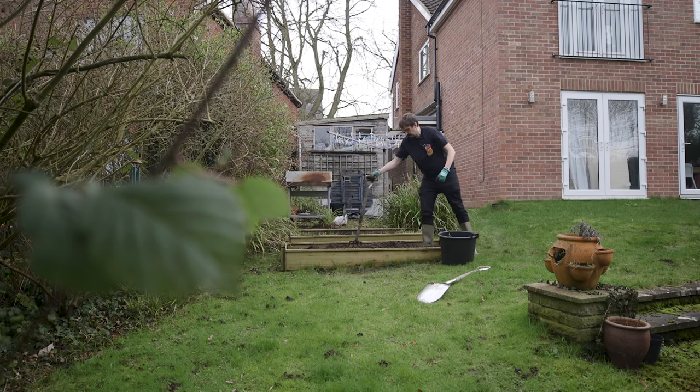And I'm just going to have to work out whether or not I need another raised bed or something like that.